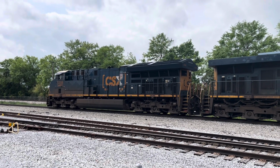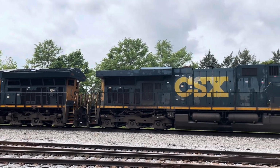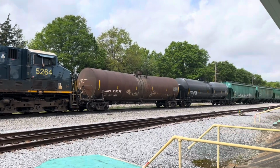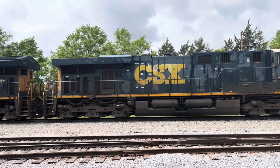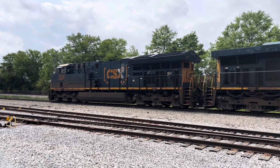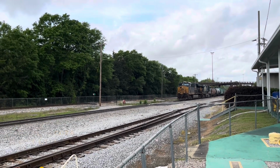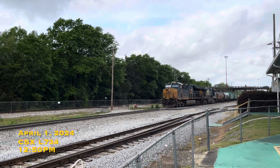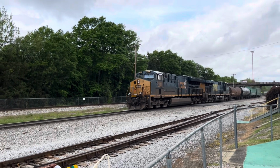It is April 1st, 2024, in Dothan, Alabama. While most people view April 1st as a day to pull pranks, today, for me, it was to photograph some trains. Whilst for CSX, it was just another day of hard working, of taking cars to and from place to place. And for local L734, it was no different. And we see them switching cars in the yard in Dothan.